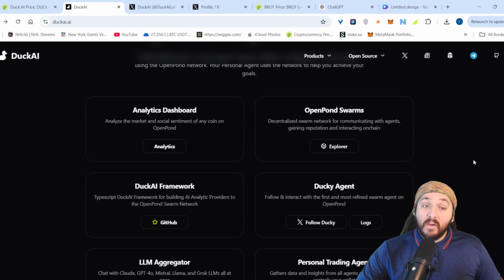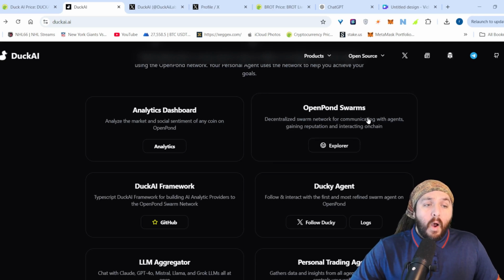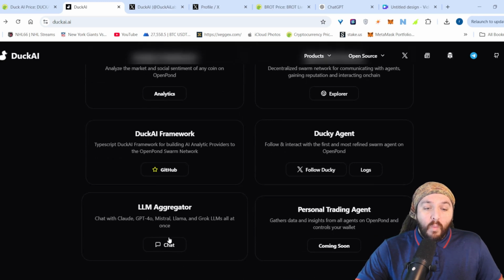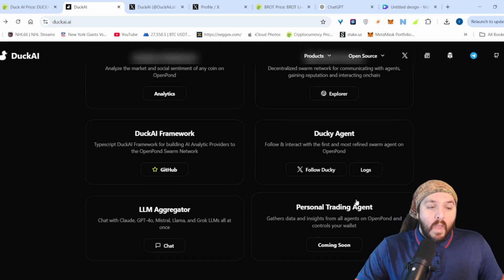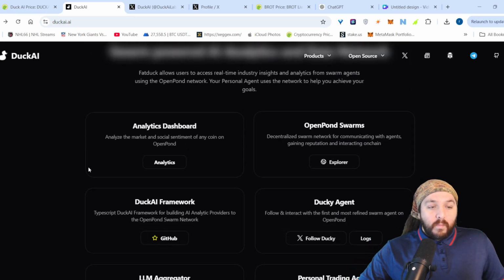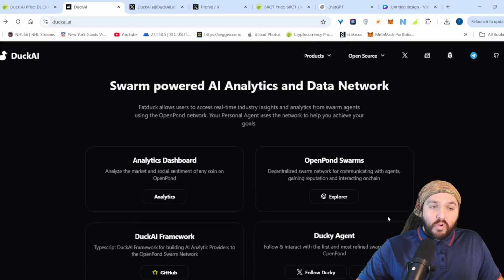So right here we have analytics dashboard, OpenPond Swarms, Duck Agent, and DuckAI Framework, LLM, large language model aggregator, and personal trading agent. And that one says coming soon. But these other ones look like they're functional, so that's pretty cool.